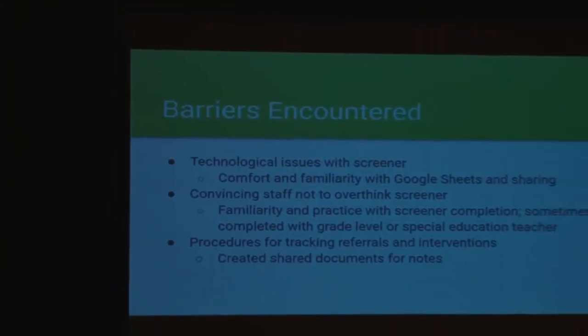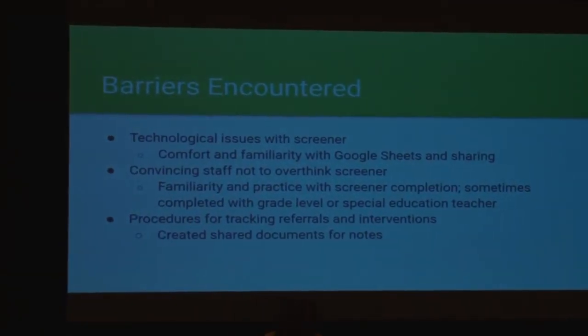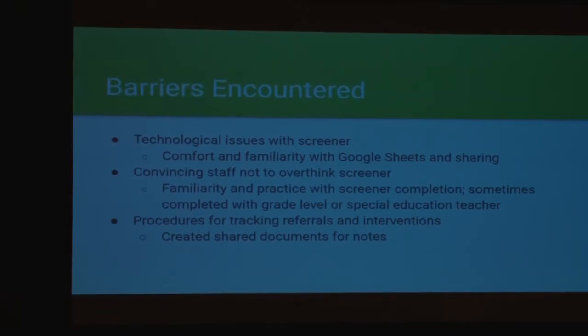We had some major technological issues with the screener when we first started using it. I will blame some of it on myself. I had this need to have it in Excel and not Google Sheets, and I finally let that go. And now it's in Google Sheets. I share them with everybody. Well, they're only shared with the teacher who has that classroom. I do that at the beginning of the year, and pretty much once I've done that, it is a really easy process. They just go back in each time we do the screener, and they go ahead and fill it in. So before it was a mess.